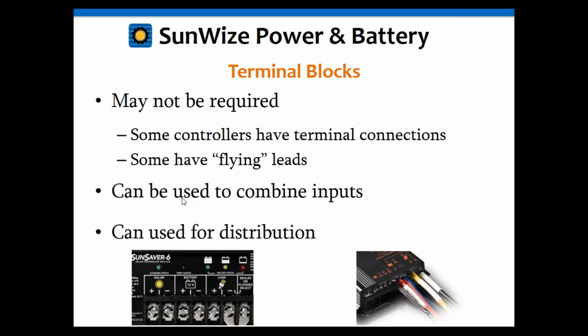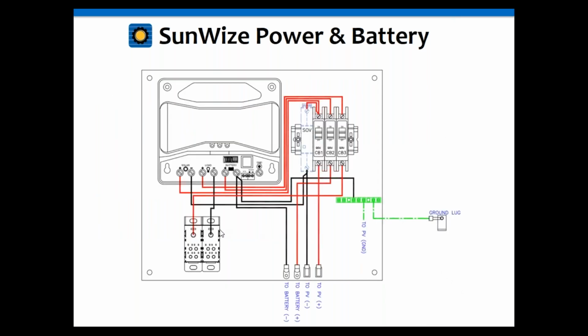Also, the terminal blocks can be used to combine inputs, and it can also be used for distribution, kind of the opposite of that. So if you've got multiple array inputs, it can be used for that, although a combiner box may be necessary. I'm going to talk about that more in a minute. And it can also be used for distribution on the load side. Going back to this one again, you can see here, this is on the load output. And you can see this gives you up to 4 load connections. Generally, you might have more than one load. This allows you to wire it to this terminal box.